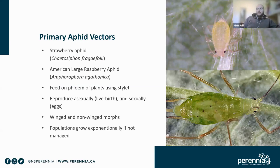So the primary aphid vector of the strawberry viruses is the strawberry aphid, Chaetosiphon fragaefolii, pictured top right. These guys are generally pretty easily identified by the little hairs on their back. Obviously, you won't be able to see that without a lens, but it's generally pretty easy to see if you have one of those. And they're about 1 to 1.5 millimeters in length.